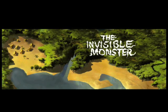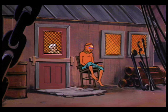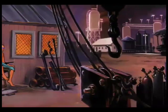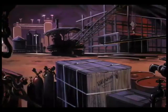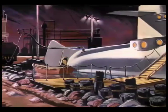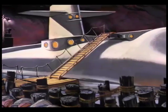These were intricate, atmospheric murals that in many cases were themselves true works of art. To appreciate the caliber and quality of the work I'm talking about, here are just a handful of some of the layouts and backgrounds created for Johnny and his adventures.